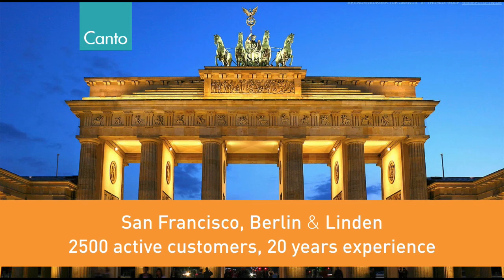Canto develops a digital asset management system called Cumulus. And with our global partner network of more than 150 partners, we have a customer base of 2,500 customers under an ongoing maintenance contract. On top, our teams deliver consulting services, and the Canto Professional Services team works on individual solutions in the field of digital asset management and is consulting companies in developing digital asset management strategies and introducing solutions. And we have more than 20 years of experience in the field of DAM.